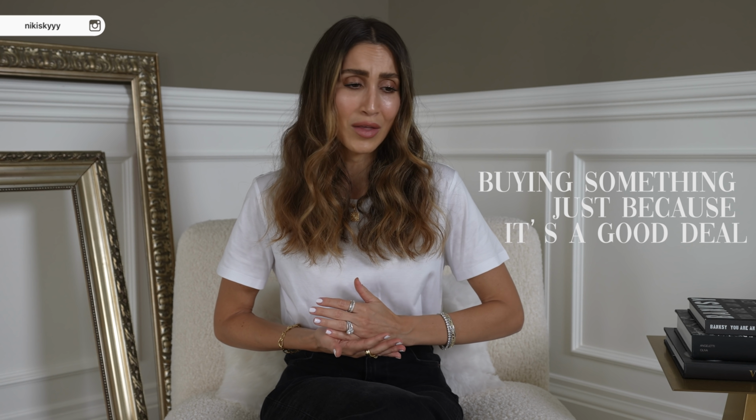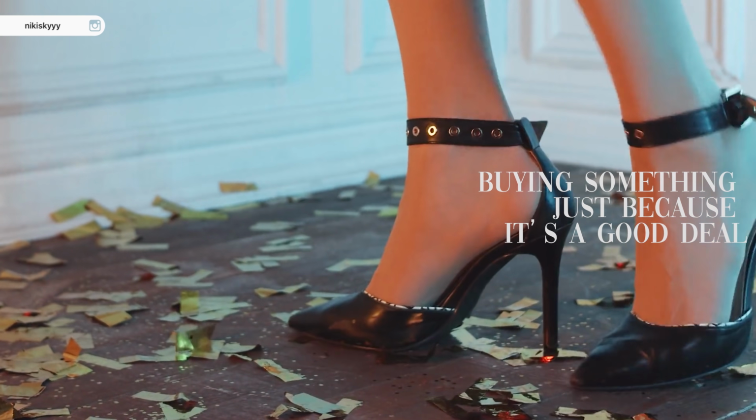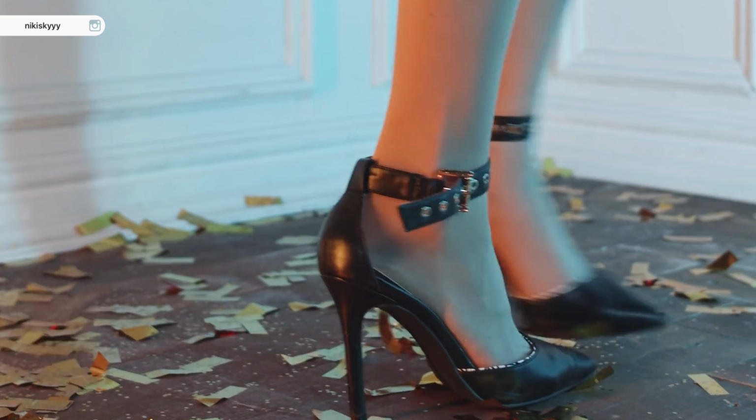And lastly, I know that we are probably all guilty of this at one point or another. And that's buying something just because it's on sale, whether it's a pair of really beautiful but super uncomfortable shoes, or it's a beautiful dress that is just a little bit too tight. No matter what it is, if that particular item isn't perfect in every sense of the way and makes you look and feel your absolute best, it's just not worth it, even if it's on sale.